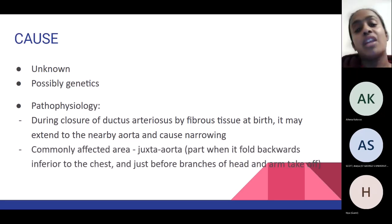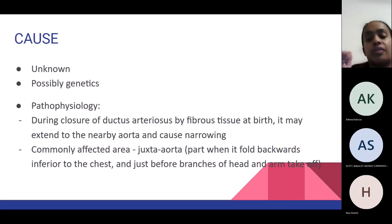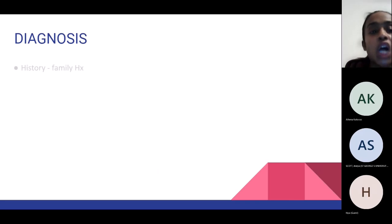And the common area that it affects in the aorta is the juxtaductal aorta, and that's the part of the aorta that folds backwards, inferior to the chest and just before it branches off to the head and the arms. How do you diagnose it?